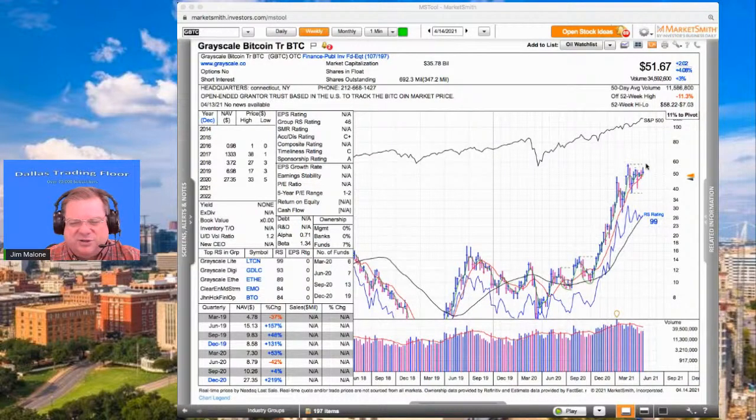Obviously, the best thing to do would be if it moves above 59. Then you really want to buy it. But right now, I think you can make early buys in the GBTC. So I think that's a very, very good way to play it.